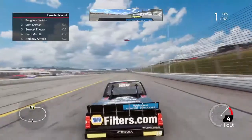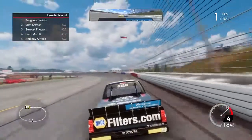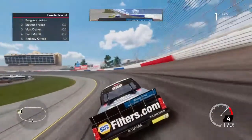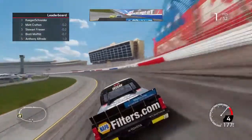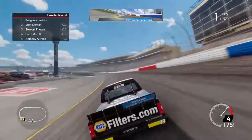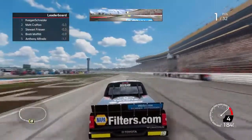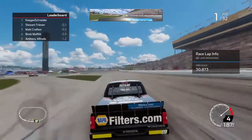Big block now down the back straightaway by Deegan. Back up to the top of the track by the time we get into 3 and 4. And out, Stewart Friesen moves to the top side. They're side by side for 2nd. Side drafting off of each other. Practically door to door. It allows me to get away now down the front straightaway.